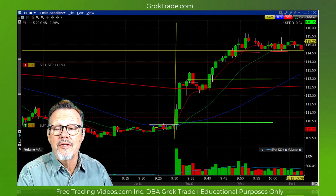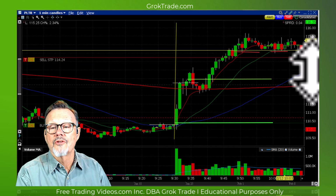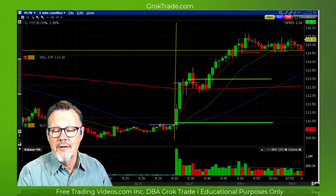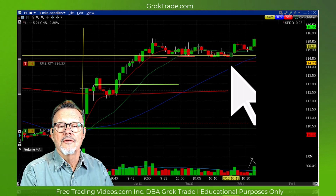Dave, however, is still in there. He had his stop down here at 114, but it's been sitting here going for a long time, so he pulled his stop up here just under the 114.50 area. Let's see what happened after that. He was in it for a long time here. Look at that, it wicked down here. It wicked down here, and he's still in it.